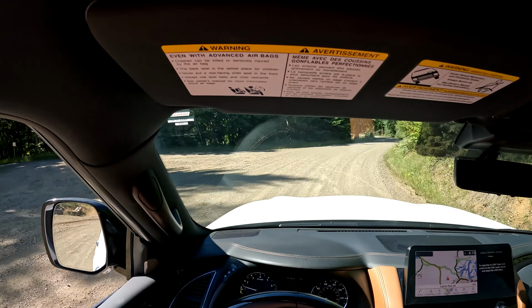Holy moly. Absolutely beautiful. It's pretty good grade here, so I'm gonna actually put this in a lower gear. Use the manual shift mode, use a little engine braking, a little compression braking to help us go gently down this grade. Definitely gonna have to come out here again and explore.